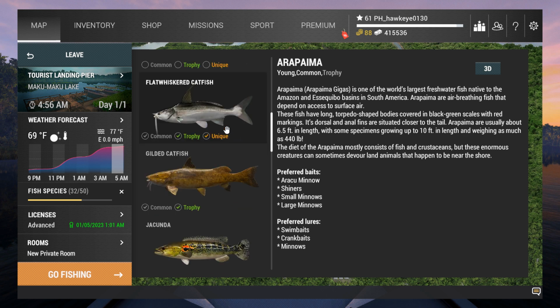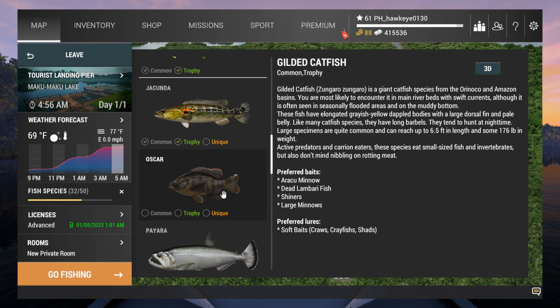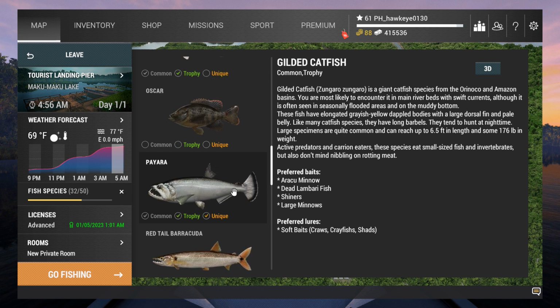Maybe I might be just fishing for too big a fish. Yeah, see, like 1.2. I think what it is, I've been fishing with the wrong stuff. I didn't know that the Gilded Catfish went for the dead Labari fish. I have quite a few of those, so it might be worth my while if I want to get some numbers and XP to try that. Oscars, I know where to find them. I have gotten them of all sizes. Just haven't since they started checking it off.